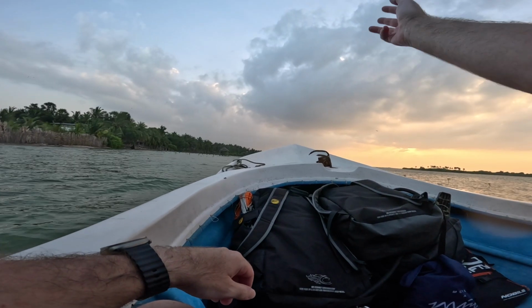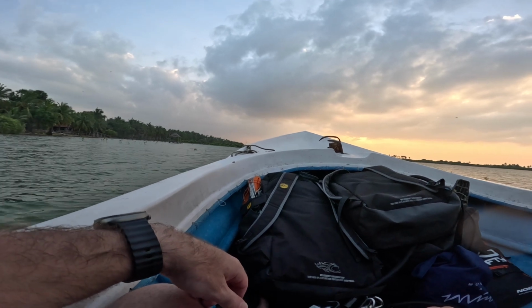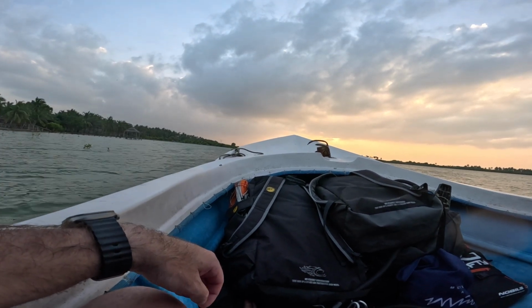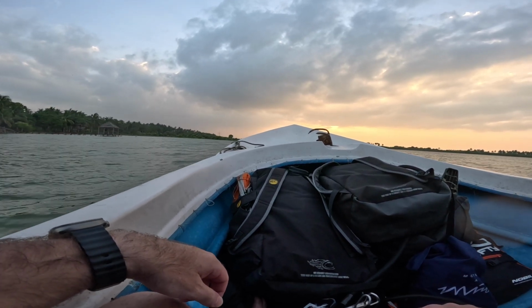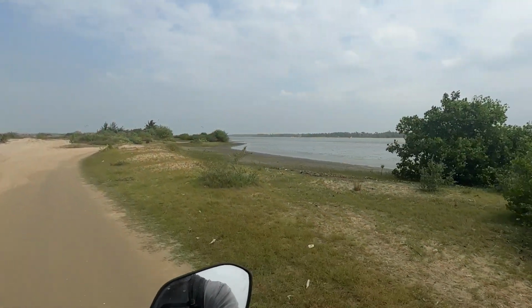Yeah, the little island is gone, the little sandbar. That's where I launched from. There's a little sandbar there. I can just feel that prop going right through the mud. It's dragging in the mud. But this is nice. We don't have to walk so far. This is where I was yesterday, actually.